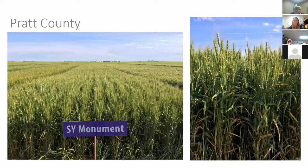Okay, SY Monument. SY Monument has been the most widely planted wheat in Kansas for a couple of years in a row now. And there are several reasons for that. I think overall it's a strong variety. It's a variety with a very large footprint, so the adaptability to these different environments is actually pretty good in Monument. It goes from central Kansas all the way to west central and western Kansas, and it looks quite well. That's partially due to a very decent drought tolerance that we have in Monument.